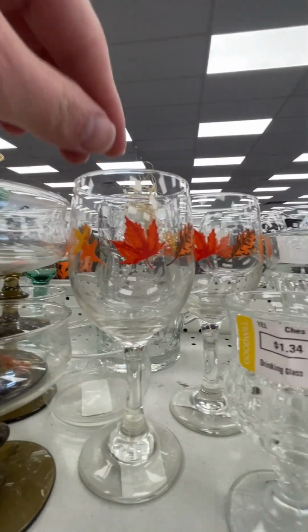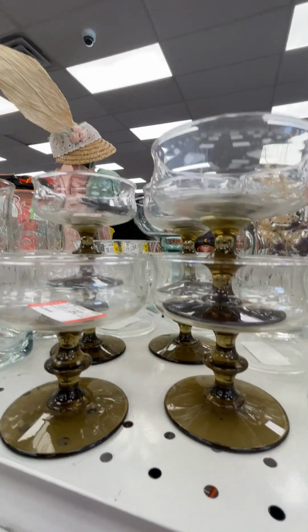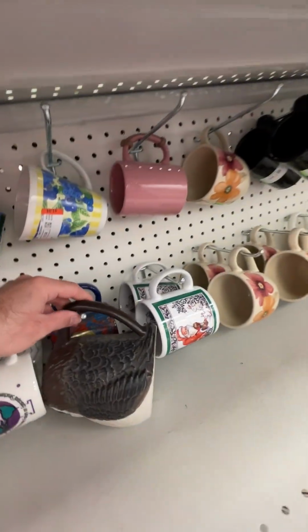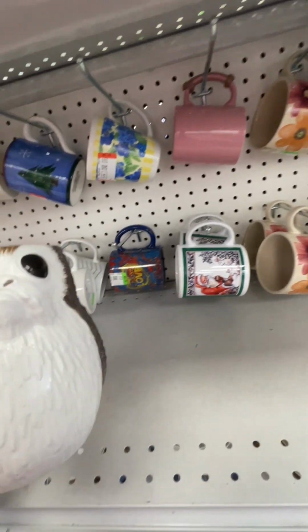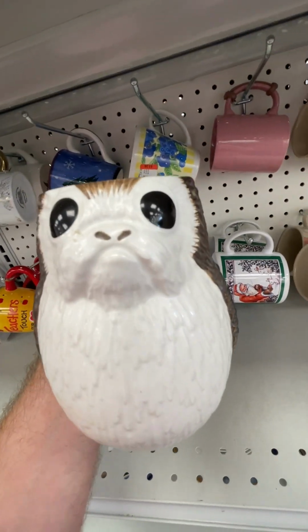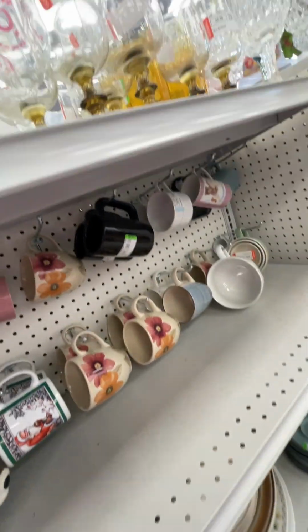I have some nice leaf ones here. That's good for fall. Here's some owl ones they have. Oh, I'm not sure what that is. I'm not sure what that's supposed to be. Comment if you know what that is. I can't tell. Oh, it's Star Wars. Okay, that's why I don't know what it is.